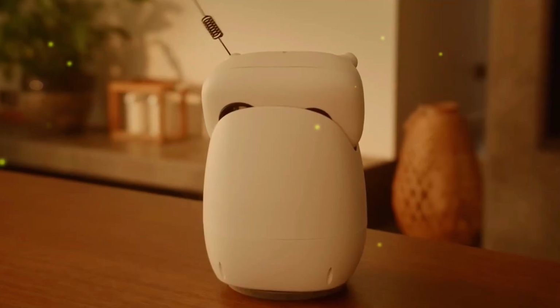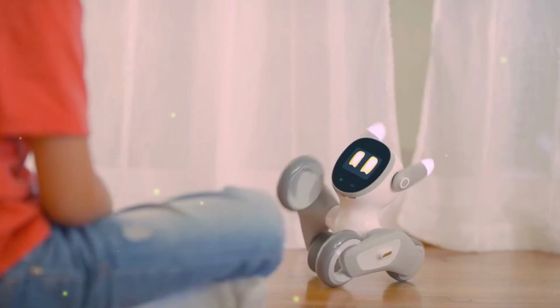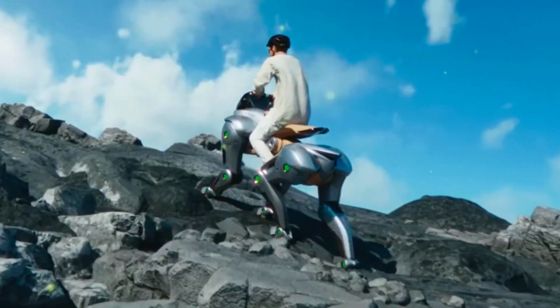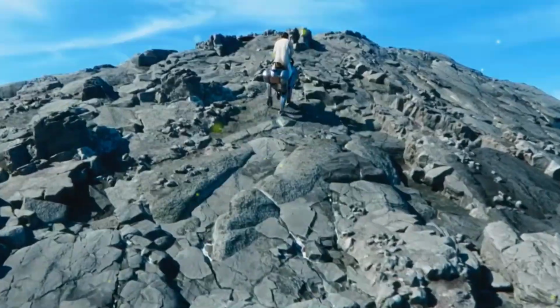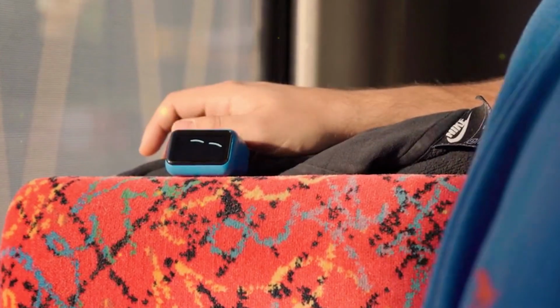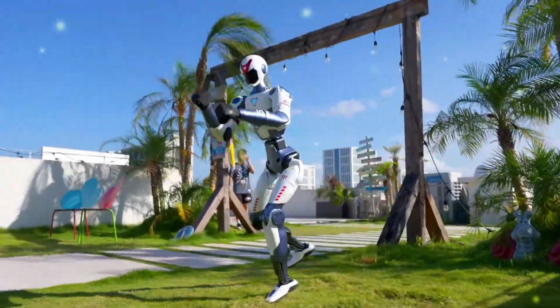And there you have it, 10 personal robots you can actually buy. From Loona, the puppy bot, to Yonbo, the empathetic companion, to Kawasaki's rideable CORLEO, robots are no longer distant experiments. They're here, they're affordable, and they're reshaping everyday life.